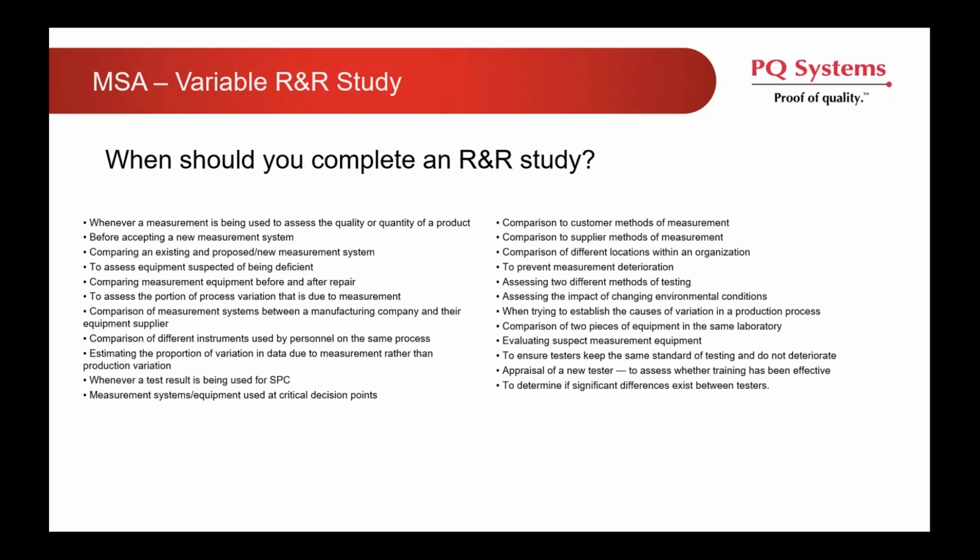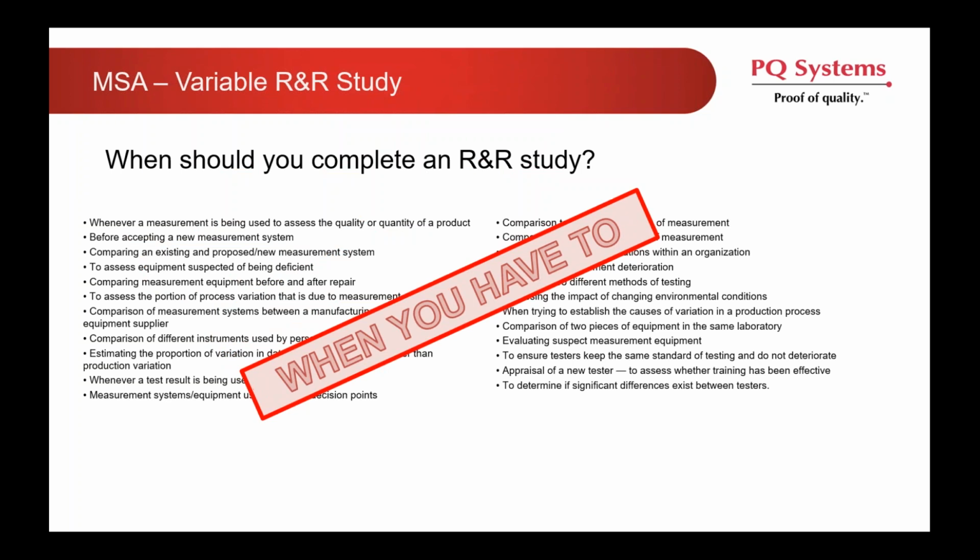Is this measurement system going to be up to snuff to be able to determine good or bad parts? If anything changes with your measurement system, we bought some new gauges or we got some new hires, some new operators, we're revamping how we're doing the production line, new heater, new whatever. Anytime something changes, that's one more variable in your measurement system. But I'll tell you what, I'll summarize this as clearly as I can. When should you do an R&R? It's when you have to.